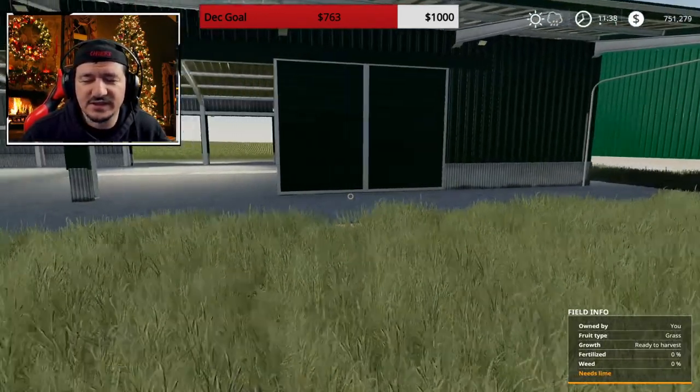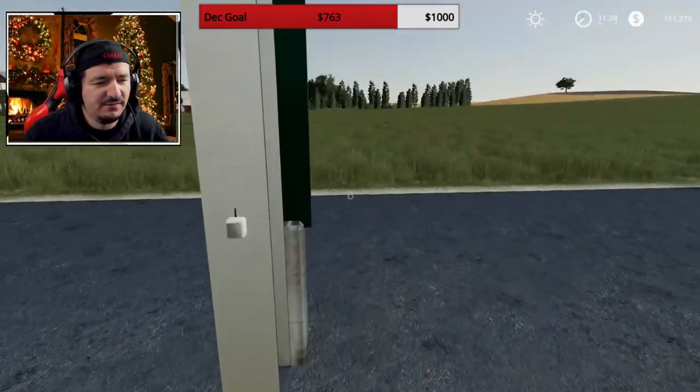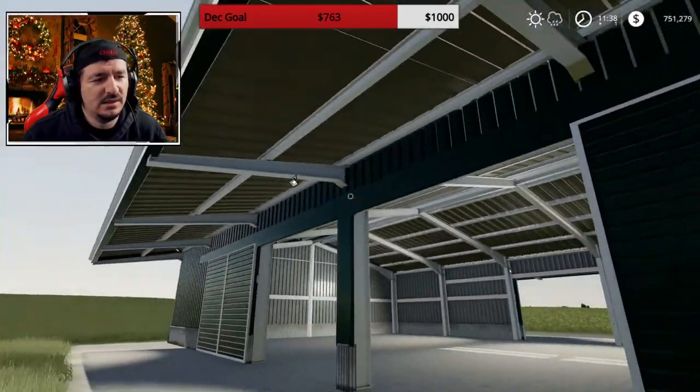FS19 PC or console. This is, of course, for console, guys. This version I'm showing right here. There's lights also out here, so probably for this light switch. Yep.